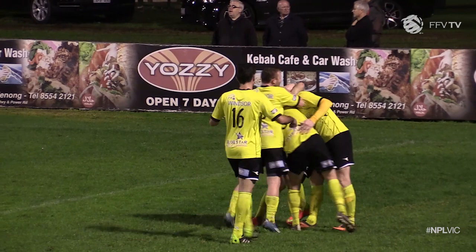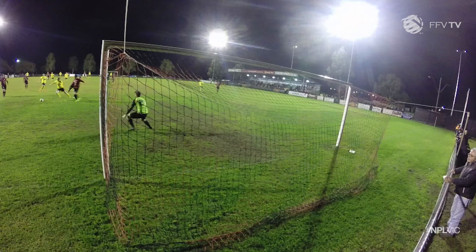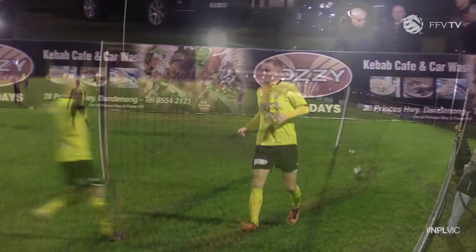And that should do it. A spirited comeback cancelled out by such an innocuous error. And Heffernan was lethal when presented with a chance.